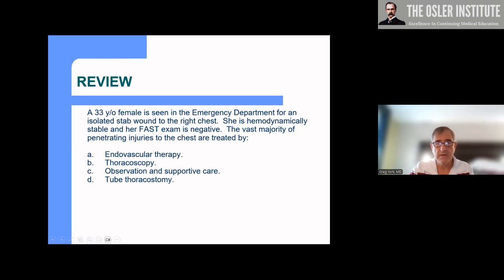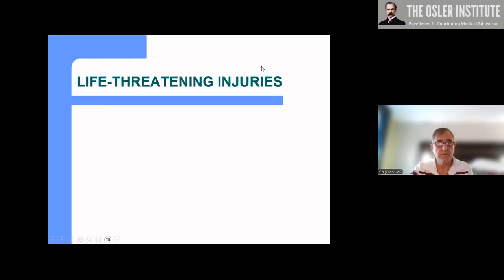Two answers: if you picked C or D, I think I put D, but C is also correct. So really, it's chest tube or less, which is C and D. Both of those are correct. All right, let's move on.